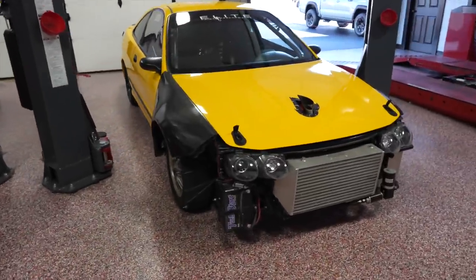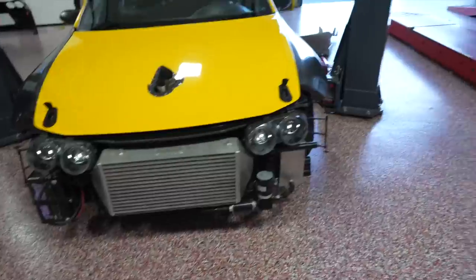I got a customer's car here. Turbo front wheel drive B-series. Car's here for corner balance, alignment, and I think set ride height, but the boys are working on the Unicorn. Hoping to get the engine in today, so.